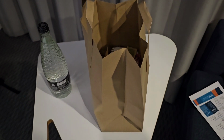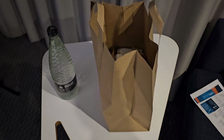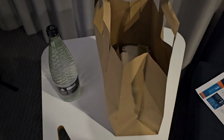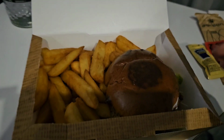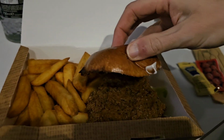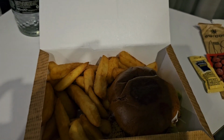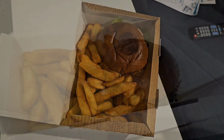Okay, got myself some food. We've got a chicken burger, bottled water, chips, and some churros as well. So let's take a look. Okay, here we go. So chicken burger, which smells absolutely fantastic. Gonna put some mayonnaise in there, that'll be good. Chips look really good as well, they smell great too. And then there's some churros in there, but main course first.